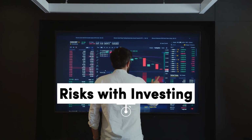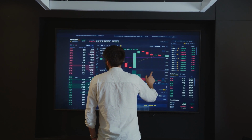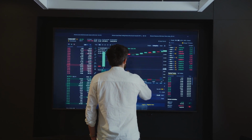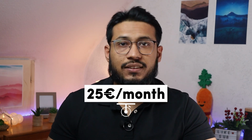A very important thing to consider is the risks involved in investing in the stock market. The values for stocks go up and down. Market crashes also come. For example, in the past 2 months, my portfolio has dropped more than 15%. So for students, it is very important that only the money which is not needed is invested. Maybe 25 euros a month could be a great starting point to learn how the stock market works. This would lay down a great foundation for you when you get a full-time job and have more money to save and invest.